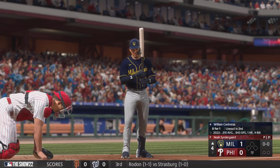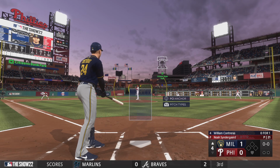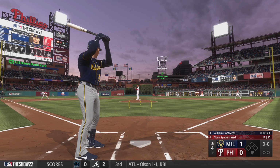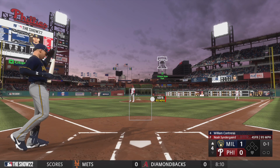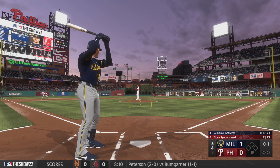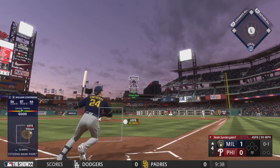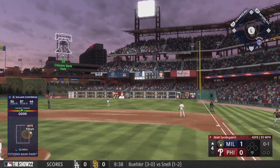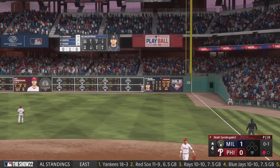And welcome back. New inning getting started. Here's the Brewers catcher now, William Contreras. A windup and a pitch. And first offering is fouled off. And that one hammered. That's back. Pulls it in on the warning track.